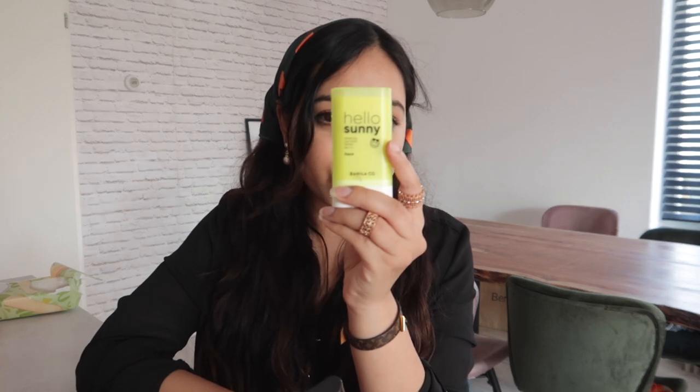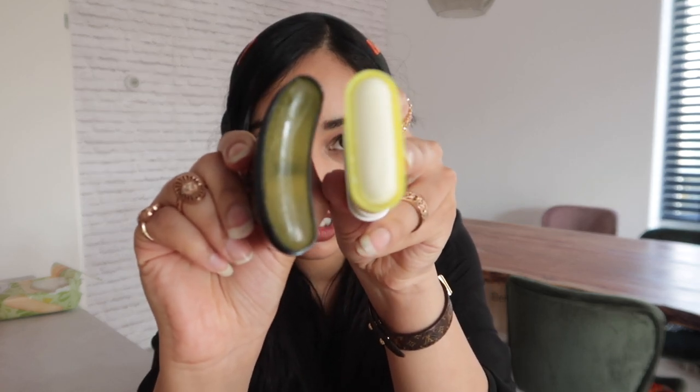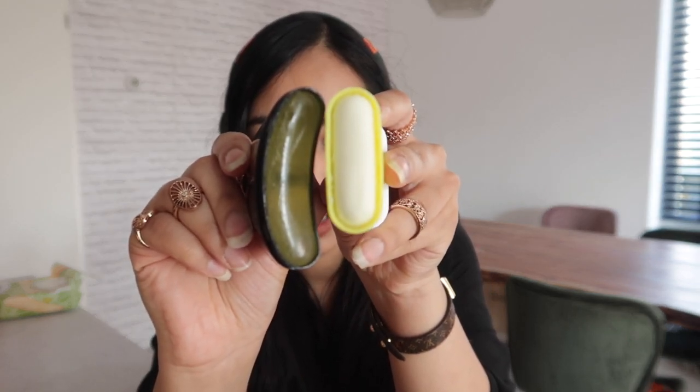This used to be my number one, but this one is now number one because of the sizing. As you can see, there's a pretty big difference in sizing, and also this one has a certain shape that is just great to apply on your face. I still love this sunscreen stick, but I enjoy applying this one absolutely. This one is like bam, bam, bam, and you're nourished, you know?